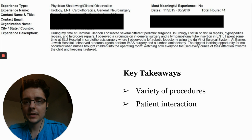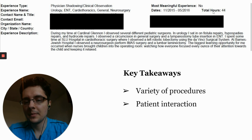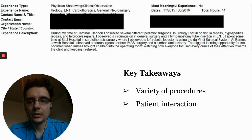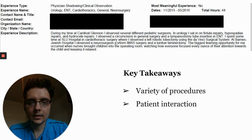So moving on from this one, we go on to physician shadowing and clinical observation. Again, you can see here that it's only roughly less than a year, 44 hours, so not that many clinical hours. But I had the opportunity of observing several different specialties, one at a children's hospital with a pediatric surgeon, and then some in ENT, as well as cardiothoracic.